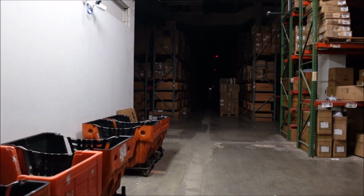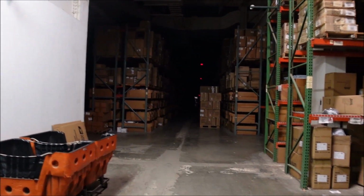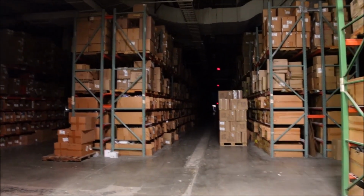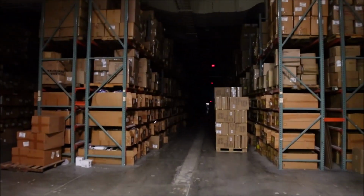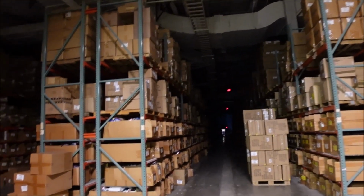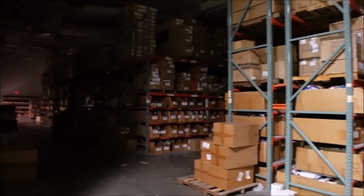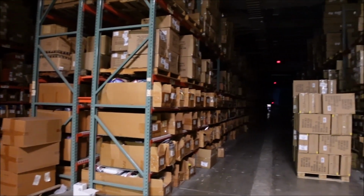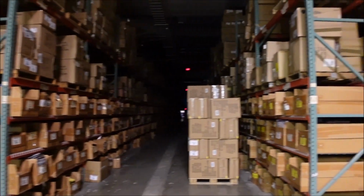Closing time. I'm happy I got some cool shots. This is a whole different section over here, folks. This is not even where I showed you earlier. This is the other side of the warehouse. We film a cool horror movie in here right now. This is phenomenal. A little dark.